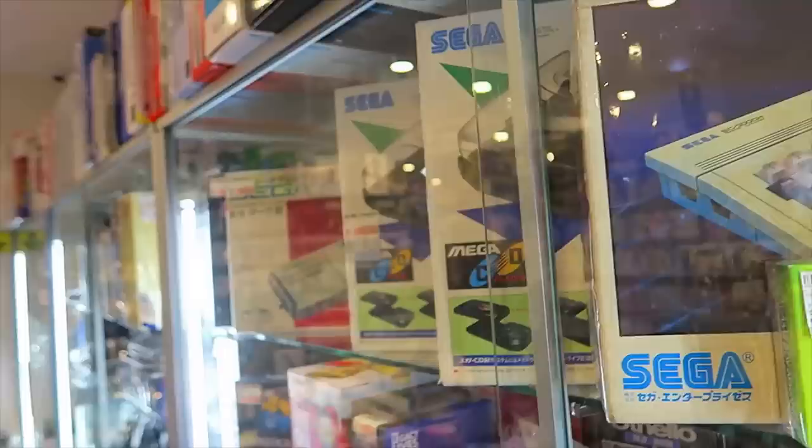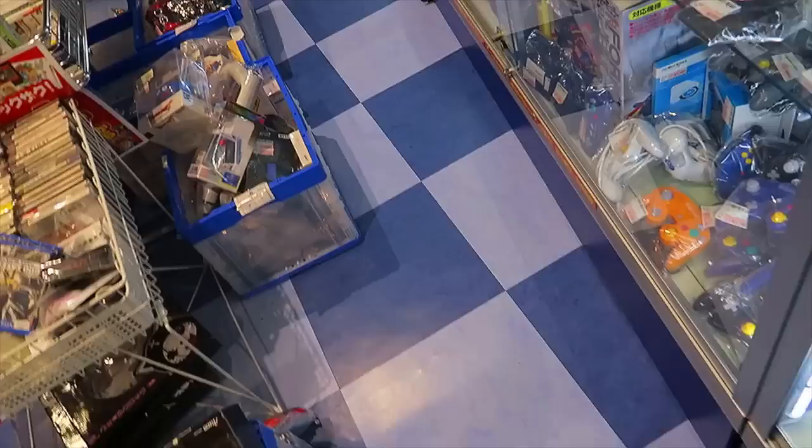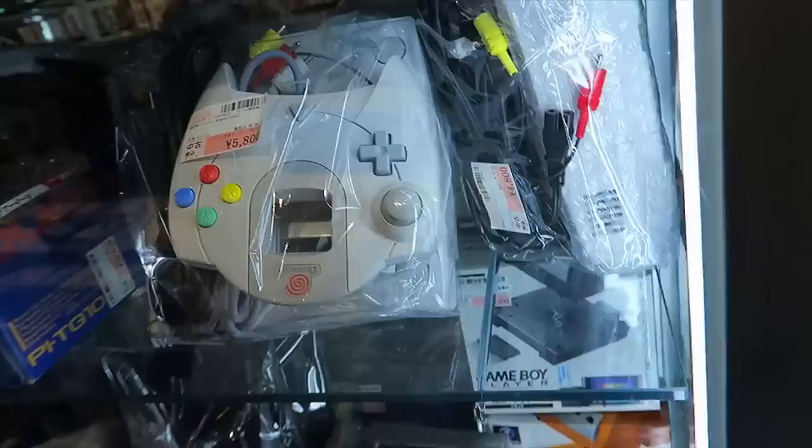And we got some more stuff in the case here, moving past the games and into Game Boys and consoles and other things. And nice stuff. Got our Neo Geo Mini. We got our Sega Mark IIIs. And a PC Engine Duo RX for like $700. Good lord. So some expensive stuff in these cases.